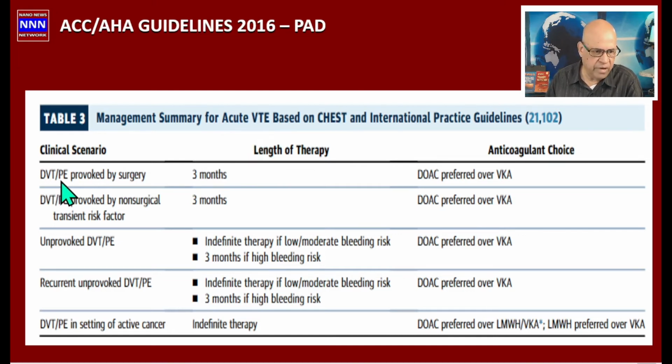How long do we continue the treatment for patients with venous thromboembolic disease? If they have DVT or pulmonary embolus provoked by, like, post-surgical PE, they need to be on 3 months of anticoagulant therapy. Again, in each one of these situations, DOACs are preferred over oral anticoagulant agents. For provoked by non-surgical transient risk factors, 3 months. But if they have unprovoked DVT or pulmonary embolus, recurrent unprovoked DVT or pulmonary embolus, or if they have DVT or PE in the presence of cancer, they need to be on indefinite therapy, and for 3 months if high risk of bleeding expected.